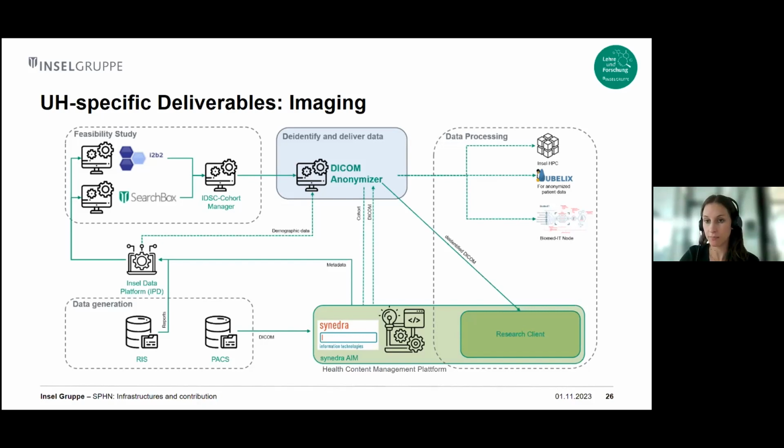Of course, we also want to make a pipeline for sending those DICOM files to the BioMedIT node, Ubelix, and the Insel cluster.